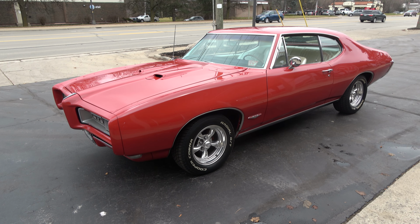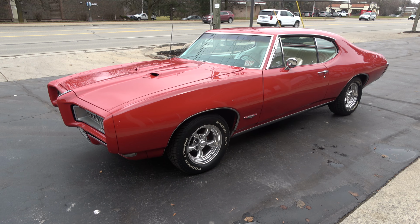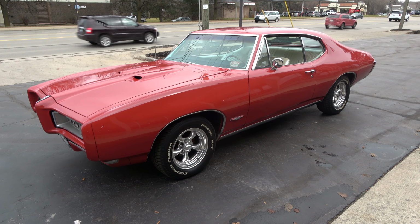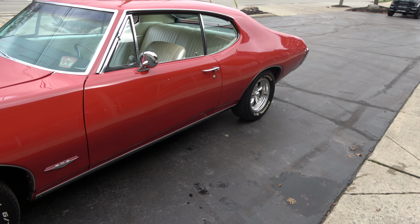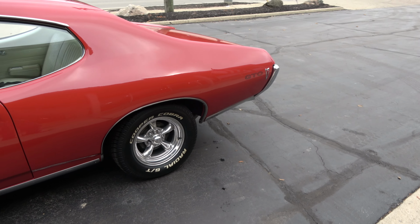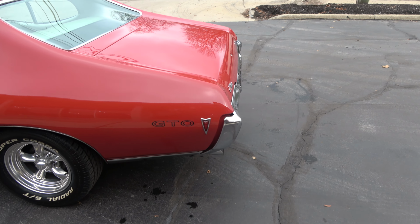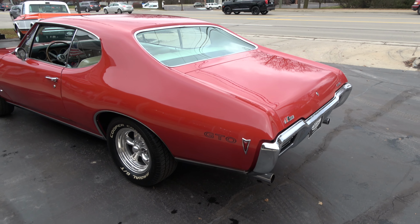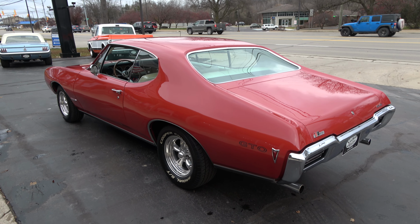Today, guys, we're going to take a look at just an absolutely wicked cool 1968 Pontiac GTO. This is one of 650 documented Ram Air 400 4-speed cars ever produced. Neat car, guys, a lot of history.